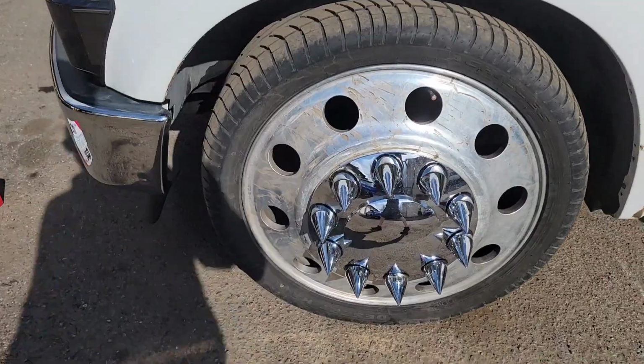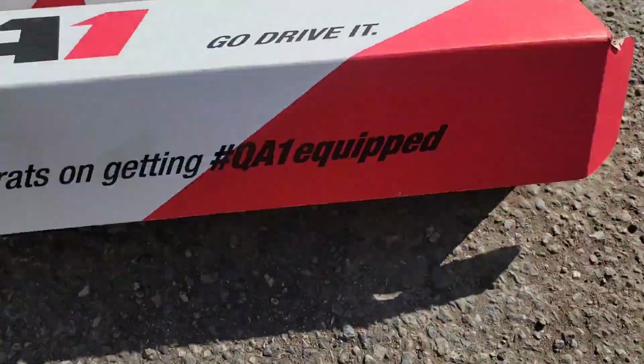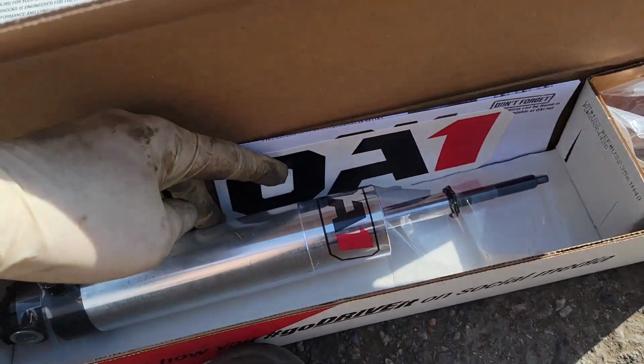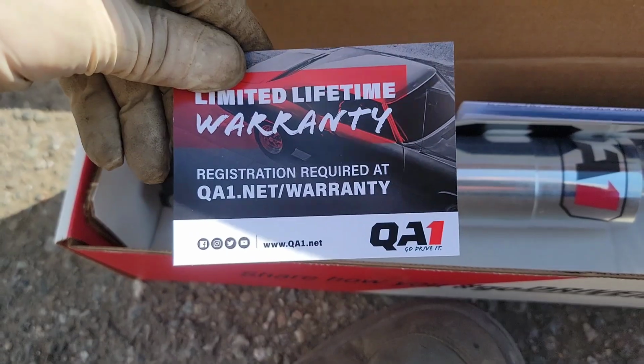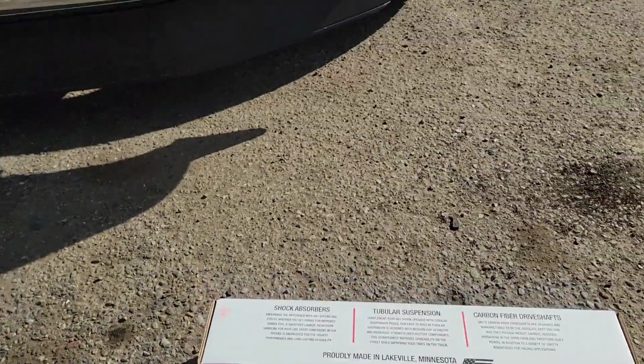I was gonna do the front wheel bearings, but I didn't have time for that. But the QA1 shocks showed up. I just ordered these on Summit. This is the same thing I did on my Dodge. I just measured the length of the truck, ordered these up, they showed up the next day, and I had no idea. Lifetime warranty, huh? So I'm gonna throw these on real quick and then hit the road.